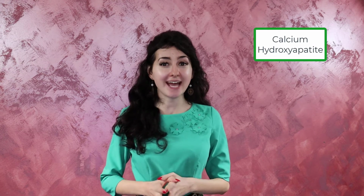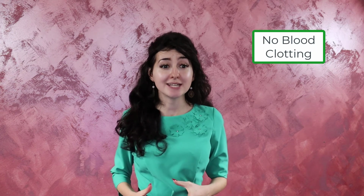But the real thing that makes OsteoMD stand out is the type of calcium it contains. And this is the third ingredient from this list. It's called calcium hydroxyapatite, and it's less dangerous than the regular forms because it doesn't cause any blood clotting. In other words, this version is directed straight to the bones. On the other hand, most forms of calcium end up in the arteries. That's why calcium supplements have a higher risk of blood clots in the long run and a basic effect. So that's exactly why this hydroxyapatite version is superior.